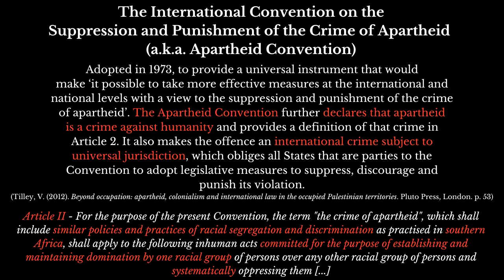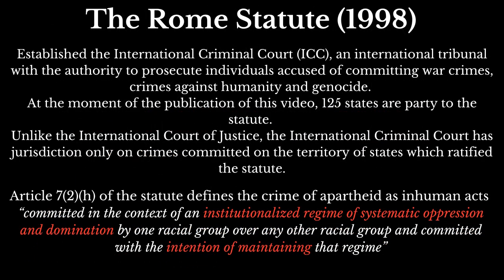Since Israel is not a signatory of the Apartheid Convention, and therefore not legally bound to it, the ICJ could not use its legal framework in the advisory opinion. The Rome Statute can be applied to the occupied Palestinian territories, since the State of Palestine is a signatory, but its enforcement is the responsibility of the International Criminal Court. And since the ICJ was not the competent tribunal, invoking the Rome Statute in the advisory opinion would have made zero sense on a legal level.